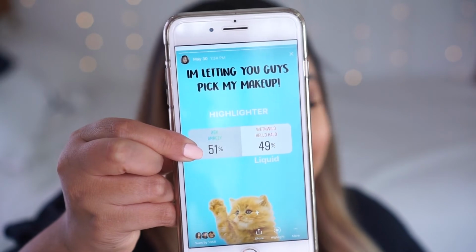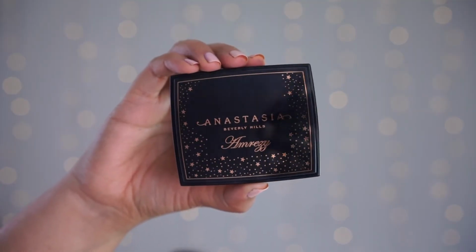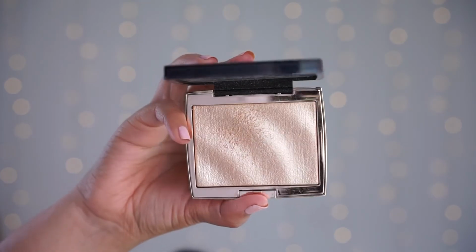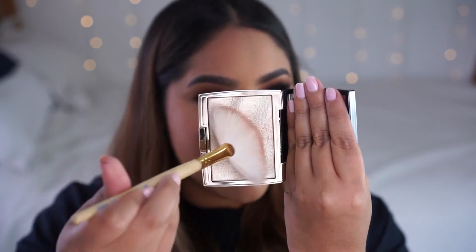Now you guys know that this part is so difficult for me to let go of control, but I let you guys pick what highlighter I was gonna put on my face. 51% of you picked the ABH Amrezy palette compared to the Wet n Wild Hello Halo liquid highlighter. I'm actually really happy you didn't pick the liquid highlighter because I already put so much powder down. It probably would have looked crazy with this look if I put it on top of all this powder. So we're gonna go in with that ABH X Amrezy palette, which is creme de la creme beautiful.